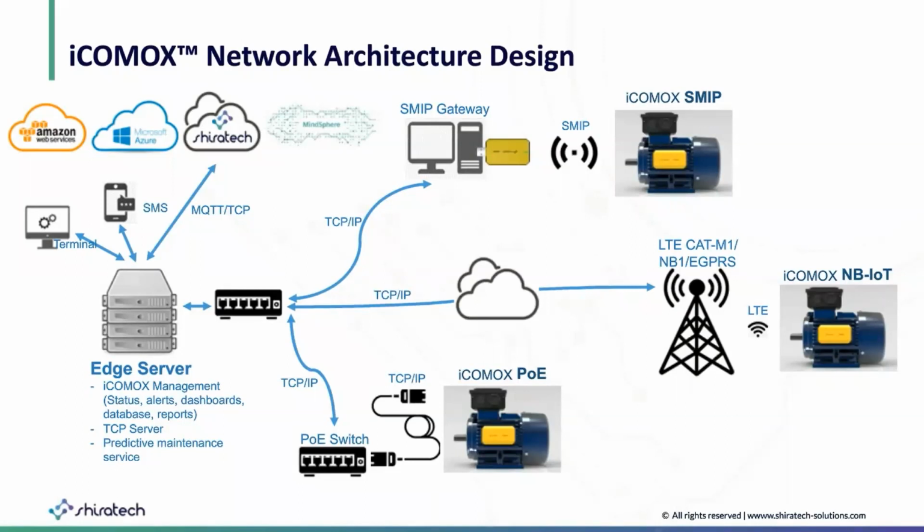Once the Icomox establishes communication with the Smart Mesh IP gateway, it can be connected to the network using a standard TCP/IP connection. The Icomox Narrowband IoT is connected to the public cellular network using LTE, Cat-M1 or NB1. It can be connected to the local network or directly to the cloud service using TCP/IP or MQTT protocol.